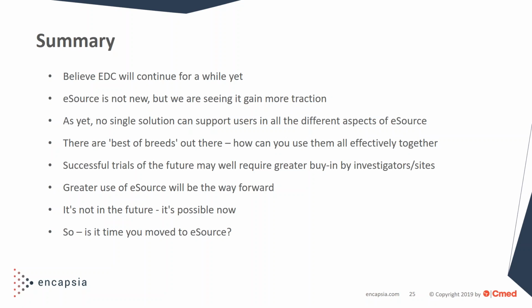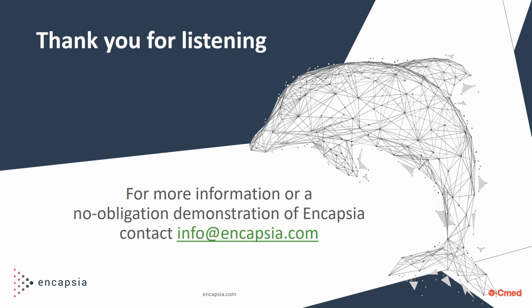As John alluded to, there doesn't appear to be a single solution that can do everything. There are certainly best of breed suppliers that do single things very well. But that brings inherent challenges as well. How do you bolt them together efficiently? How do you make the process work? How do you ensure everything ties together? And with trial complexity and competition for patients increasing, the site experience will no doubt become far more important to a successful trial. And as John described, the scope of options under the banner of eSource gives us a very clear way forward to gain further efficiencies over and above the current state we are with EDC. It's not really something for the future, it's here now. So I'll leave you with the question, is it time to move to eSource? Thank you all for listening, and we'll now look to answer some of your questions. Over to you, Ryan.